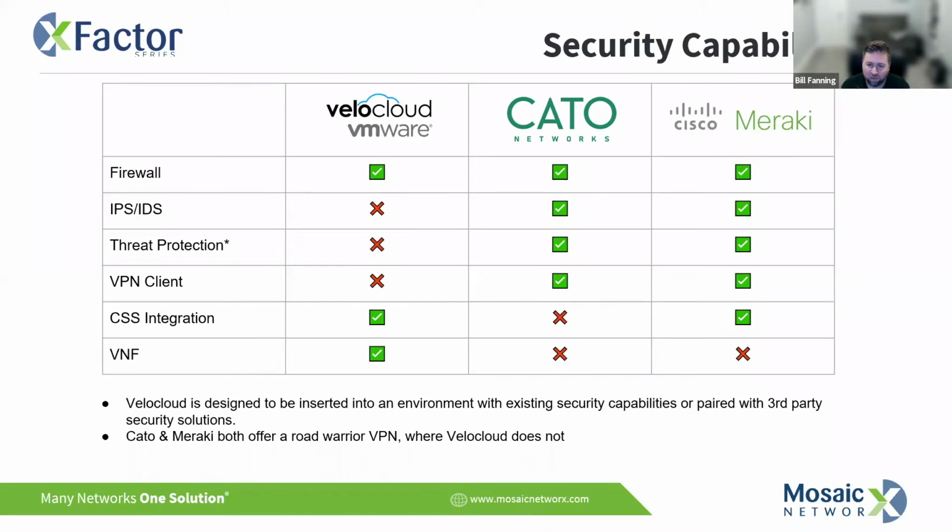Each one of the platforms, VeloCloud, Cato, and Meraki, does offer a built-in firewall or some firewall functionality, but Justin and I always talk about how we don't sell VeloCloud as a security device at all. It has a very basic firewall built in, but it's nothing in comparison to the native security that's built into the other two platforms.